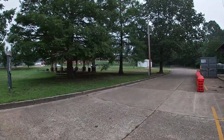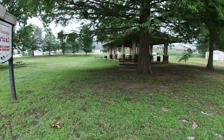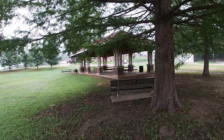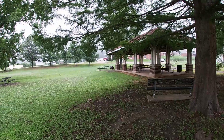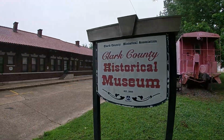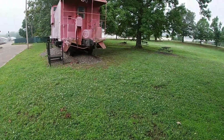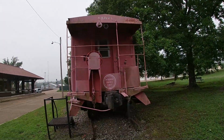So then walking over this way, there's a couple things I want to point out to you guys. One is this pavilion that's here. I was just talking about how back there, right at the train station, there would have been a good spot for a few picnic tables. Well, we've got 3 there, and we've got a barbecue grill there as well, which is nice, and a few other picnic tables and benches scattered throughout. And then in 2003 they opened up the historical museum here. That's in the old train station building. And then look what they got parked out here. They got an old Missouri Pacific Lines caboose, number 13831.